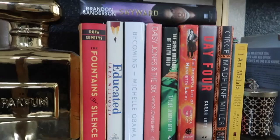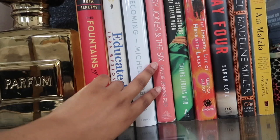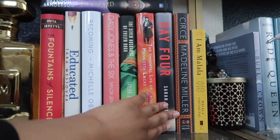So I have Fountain of Silence, Educated, Becoming, Daisy Jones, and The Seven Husbands of Evelyn Hugo. I actually want to collect all of her books, so this is kind of the start of the collection. The Immortal Life of Henrietta Lacks, Day 4, and Circe. And then I have I Am a Lala, which is not technically an adult book, but I just kept that there.